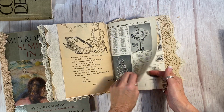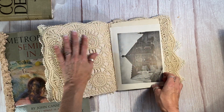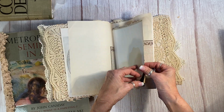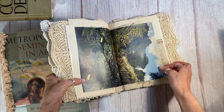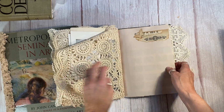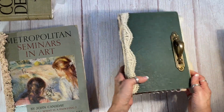And more children's pages, more botanicals from the early 1900s, more crochet, more plates from the house. And here's another plate from the English garden book, early 1900s. And look at the color on that. Spectacular patterns. Oh my goodness, still going. More, 1955, that. Whew, okay, and the last one.